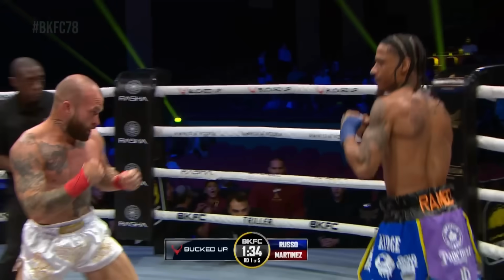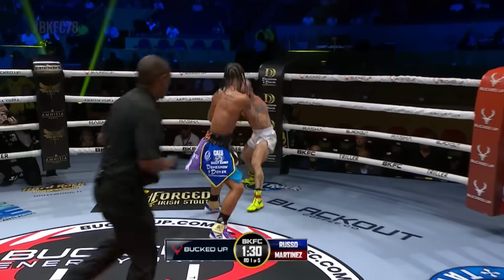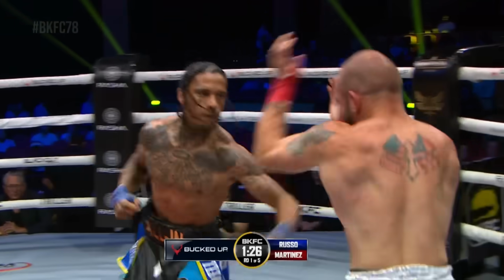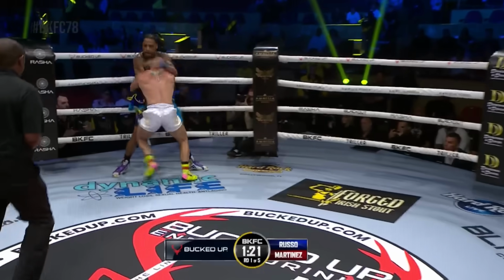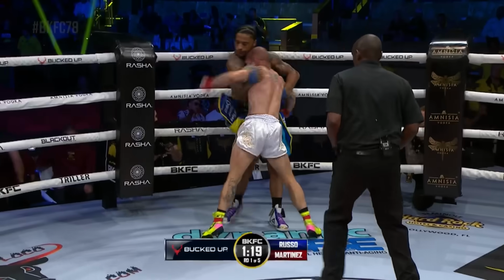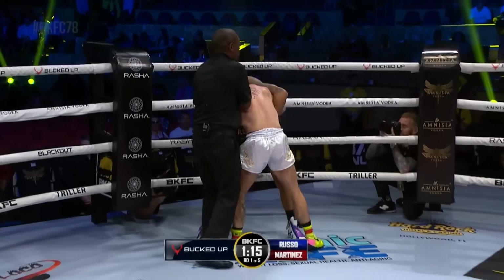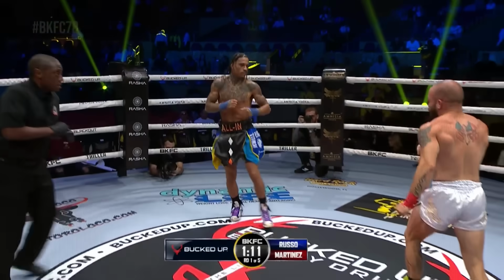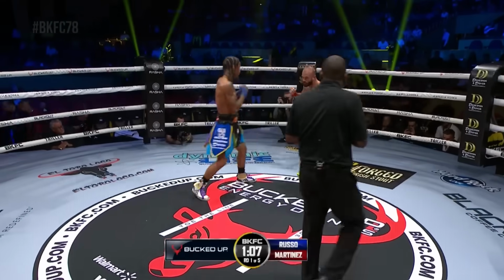To the inside, there's a big left hand from Russo. Undaunted, Martinez forward to the body. And I think Martinez is a little hurt at this point. Swing and a miss with the left hook to the body from Martinez. There's the counter from Russo, left hand. More big swings to the inside from Martinez. Short left hand, separation from Chris Young. It really exaggerates the difference as look how low Martinez can get. Overhand right, left hook from Martinez.